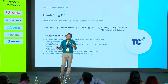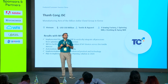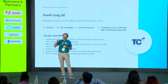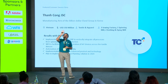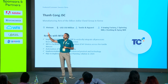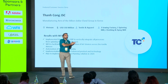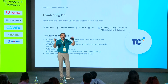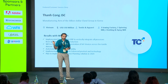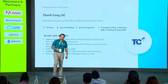And what we did there was, we tried to connect all of their global manufacturing operations and link them up on WFX to create best practices for Elan as a group, and have each different disparate manufacturing operation, geographically dispersed, function along the same SOPs and get the same value. And that's exactly what we did. And this company is vertically integrated all the way from spinning all the way to making finished garments. So this is what we've been doing with this organization.